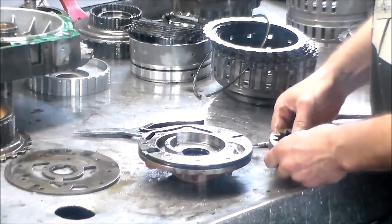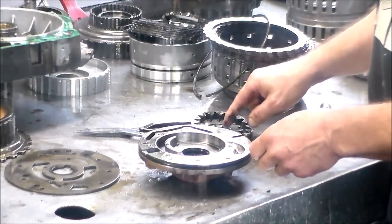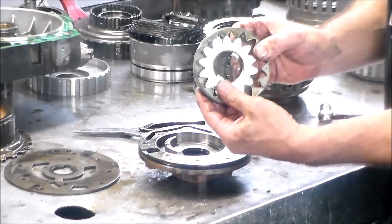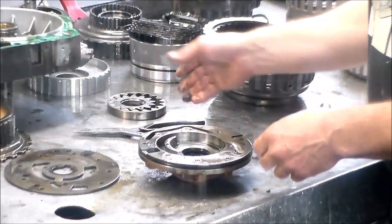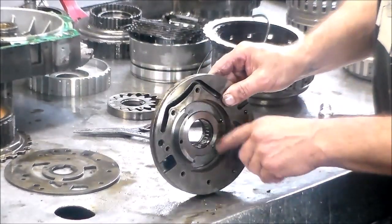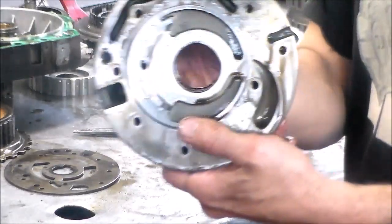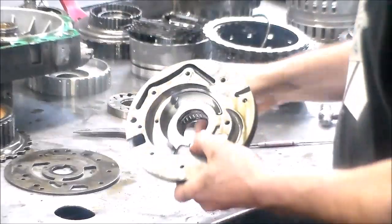Pumps are normally pretty good. What normally happens if there is ever a problem is the pump lugs get torn, broken off. All right, so we got a bearing here instead of a bushing, but that looks real nice.